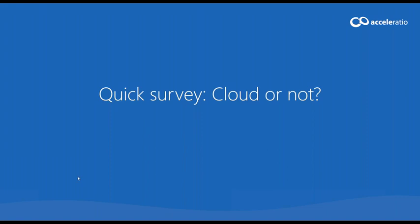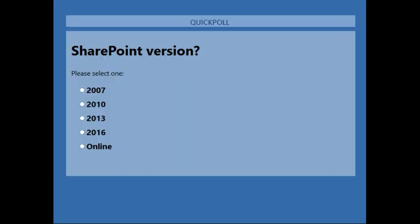Yep. So let's try to find out what version of SharePoint people are using. You'll be given choices from SharePoint 2007 to 2016, and then you also have SharePoint Online as well. If you're using multiple versions, just choose the most commonly used. I didn't include SharePoint 2003 or any other prior versions of SharePoint. I know many people are mixing, so just choose the most common one that you use in your company. And we'll give people 5 more seconds just to get their results in.